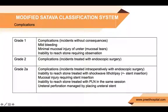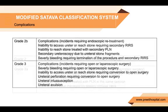If you see these complications, a lot of us will be worried that even minimal bleeding is a grade 1 complication. Inability to reach the stone is also a complication. But certain complications are very severe from grade 2A. What are they? Mucosal injury, and converting into PCNL is also a complication. And other complications like grade 3, which we are always worried about: ureteral perforation, ureteral intussusception, avulsion, like that. Severe bleeding comes in grade 2B, that is not common.